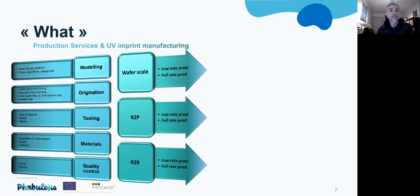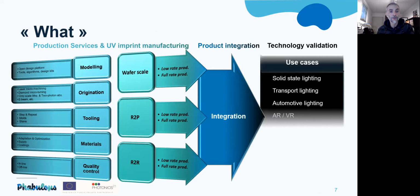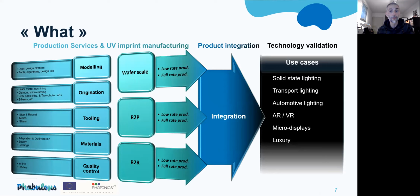So Phabulous is providing the entire value chain for the manufacturing of freeform micro-optical components, starting from modeling, so developing very specific modeling tools for freeform surfaces at the micro scale, origination in order to originate the masters that are afterwards used in order to produce these freeform micro-optical components by UV imprint. Tooling, when we need to go to larger surfaces, starting from masters that are very small in size at the beginning. Materials, when we need to tweak the properties of materials in order to adapt them to the final application.